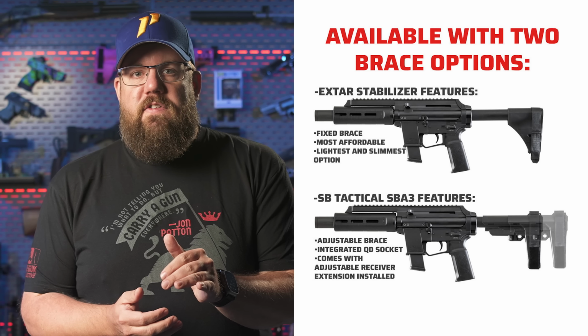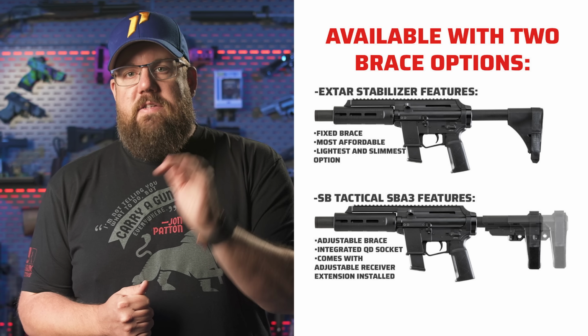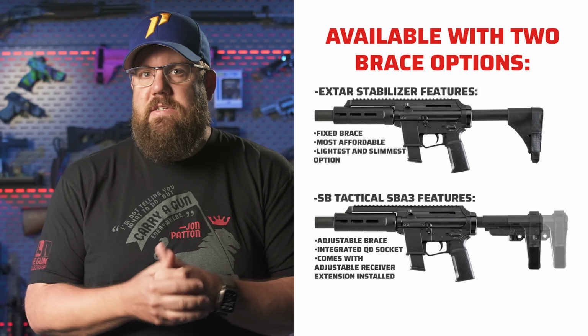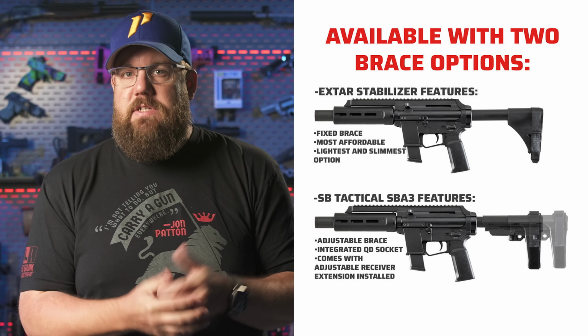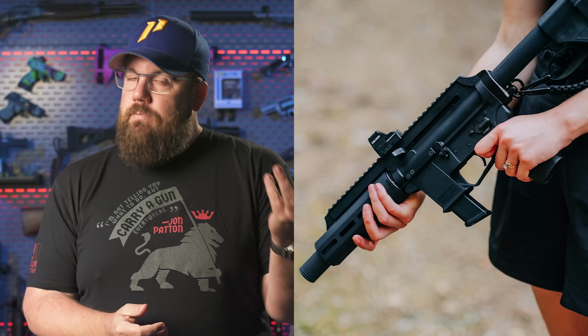The top of the receiver has a side charging handle. It's left side only. There is an M-LOK handguard and a sort of blast diverter type muzzle device to keep your hands from getting blasted. They offer braced versions as well as the long barrel versions, but let's be serious, the shorty is the way to go. As you may have guessed, this new one is chambered in 10mm Auto.